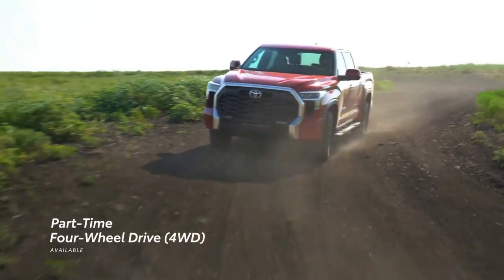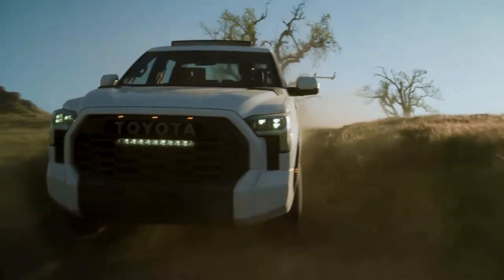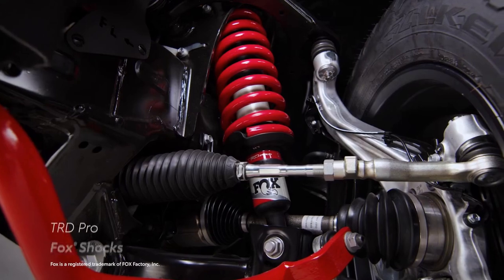The Tundra is a full-size pickup truck that offers a lot of choices and abilities. You can choose from different cab configurations and bed lengths to suit your needs. You can also choose from different engines to suit your performance and efficiency needs.